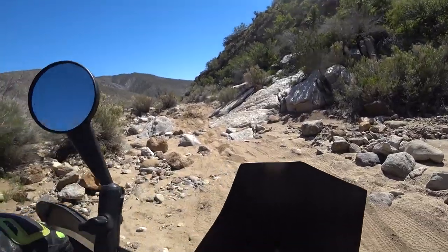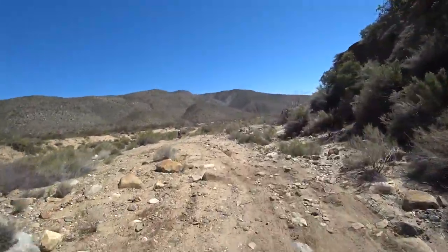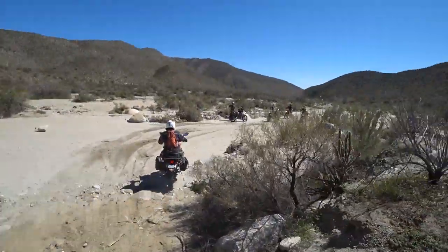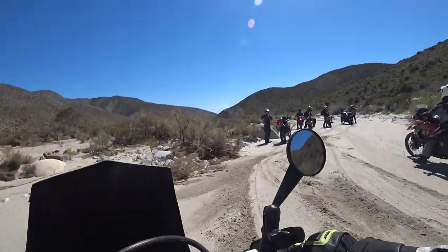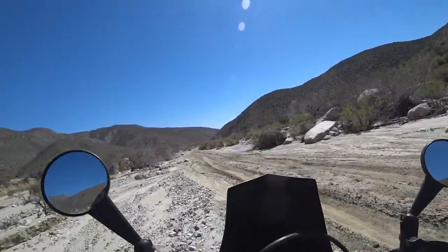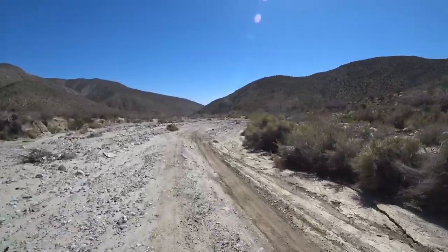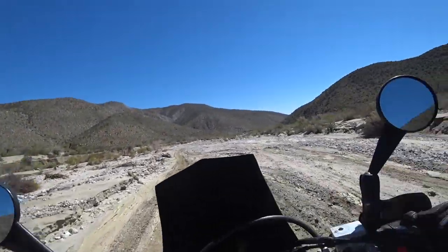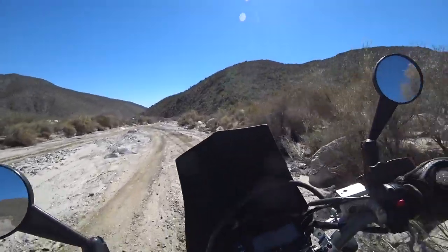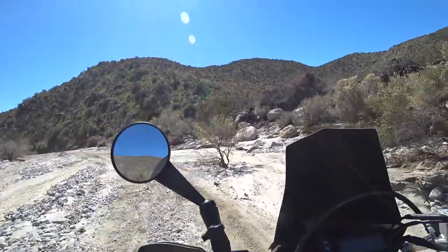Nice! Whoa! Got a little squirrely there. I still struggle just a little bit in deep sand. If I stand, it's a bit more manageable. Doesn't help that my rear tire is like completely bald. Ah, Jesus Christ. Come on.